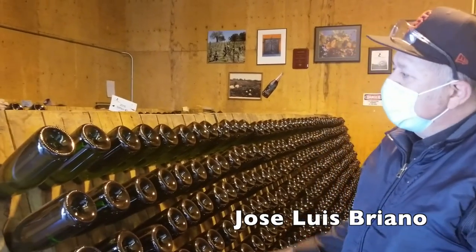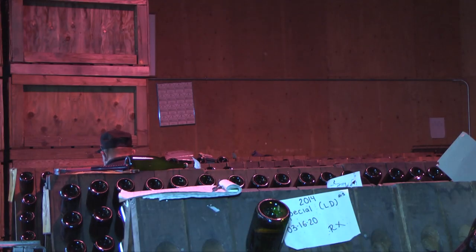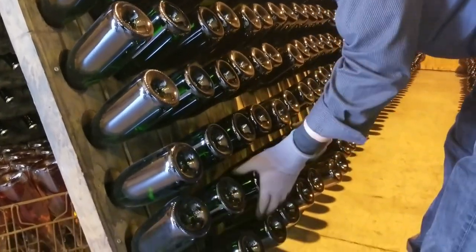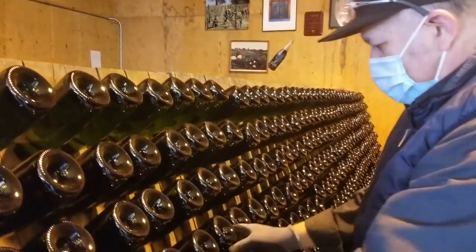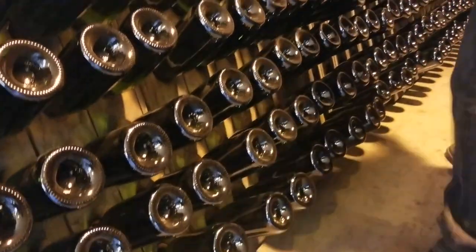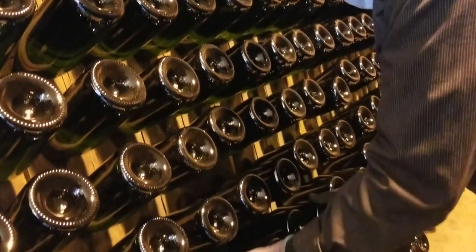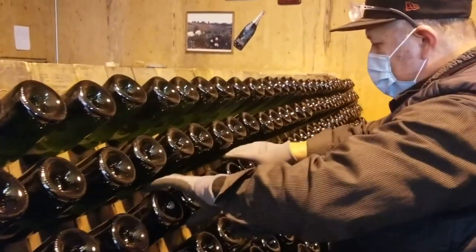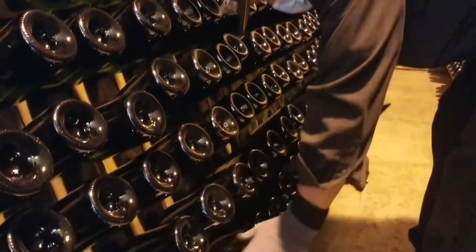Okay, my name is Jose Libriano, and I'm going to riddle the rack to get the yeast going to the neck. Okay? This is the old-fashioned way. Are you doing a quarter of a turn or a half a turn? Quarter of a turn.